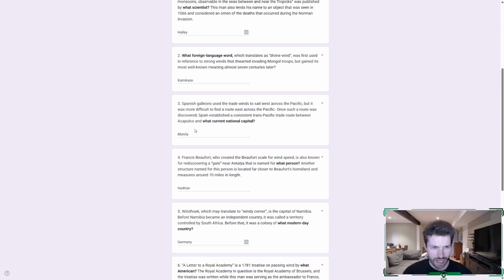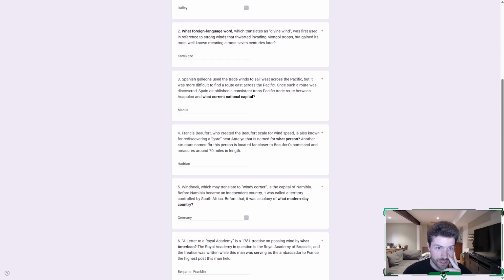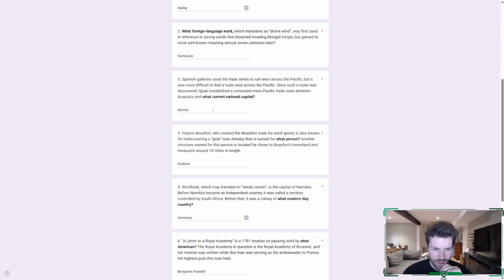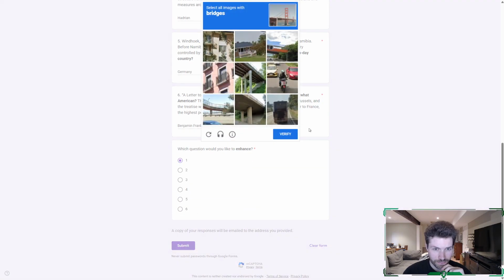I think I'm going to enhance number one because maybe it's much easier to figure out that this is Halley's comet than I'm giving it credit for, but that seems non-trivial to me. The rest, I don't feel confident enough about 4 or 6 to enhance them. And then I think 2, 3, and 5 are a little bit easier than one. So yeah, I think I'm going to go with one, but I'm not sure.